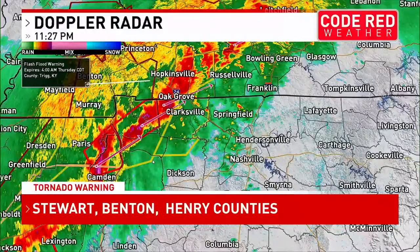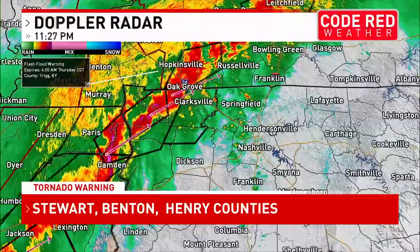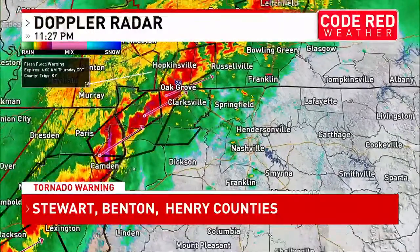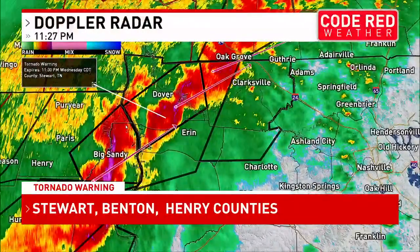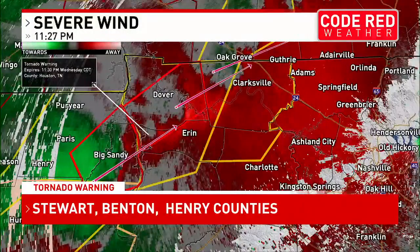More could get added to that though, because this line is not moving super fast, and some of these are producing some very, very heavy rainfall too. Back to the tornado warnings really quick. Just still this tornado warning that we have up here, it's going to go until 11:30. We have Benton County and parts of Stewart County and the far northwestern portion of Houston County included within that tornado warning. We'll pop on velocity real quick and just see.